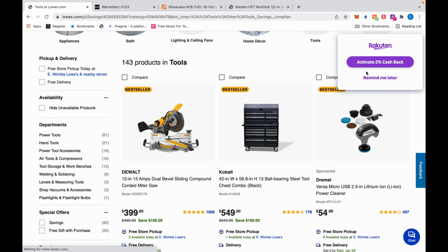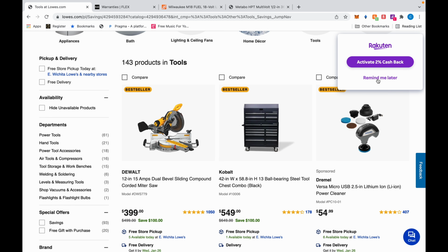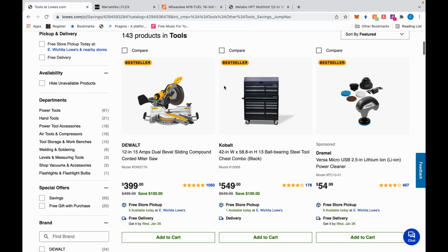First of all, Rakuten pops up. If you don't have a Rakuten account, get one. If you get something today and spend $30, in addition to the 2% cash back, you're going to get $30 cash back as well. If you already have Rakuten, use RetailMeNot. We don't get anything but the 3% cash back, but it's giving more cash back than Rakuten today. They have not been doing well the last few months; they've all been way behind Rakuten. But anyway, let's get into the deals.